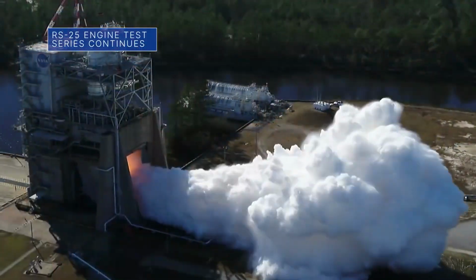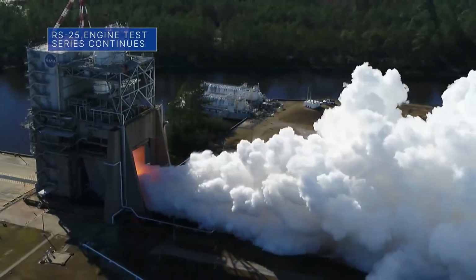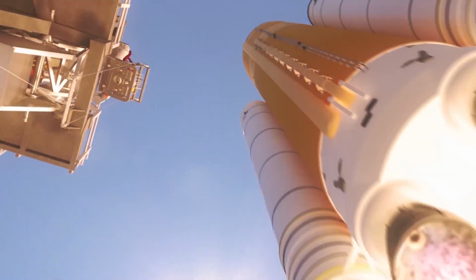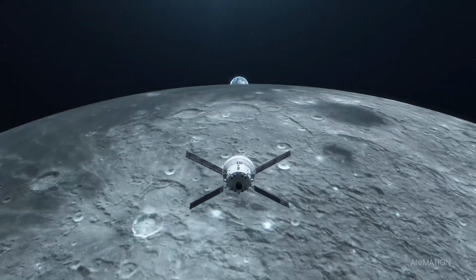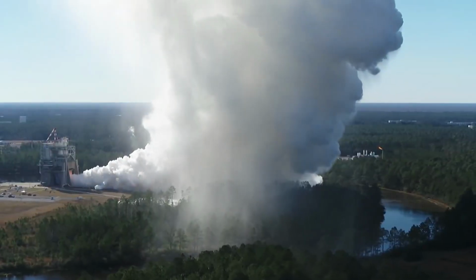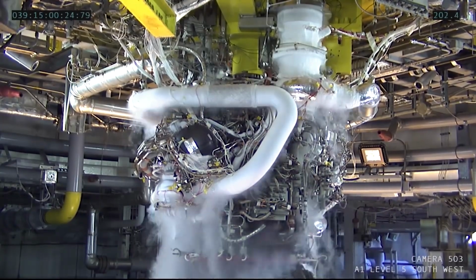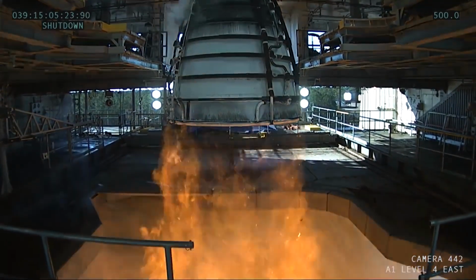Engineers at our Stennis Space Center conducted the second RS-25 engine hot fire test of 2022 on February 8th. Four RS-25s will help power our Space Launch System rocket on future Artemis deep space missions, including this year's uncrewed Artemis 1 mission around the Moon. This was the third overall test in the current test series, which began in mid-December. Each test provides valuable data that can be used to help develop the engines.